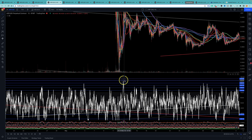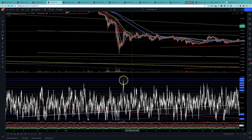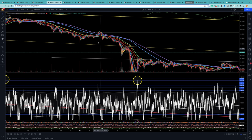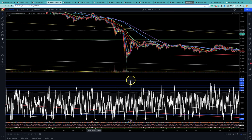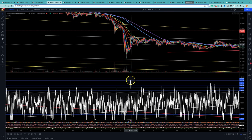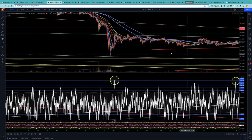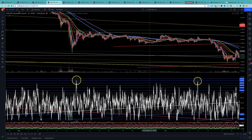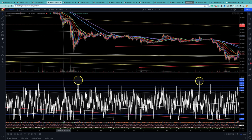Now this one, again, look how high this one goes. And this is at the bottom of a dump. This is at the bottom of a dump. But still, you see it tops out, and then again it drops down, and then there's lots of sideways, and it eventually finds its way lower. A lot of sideways there.